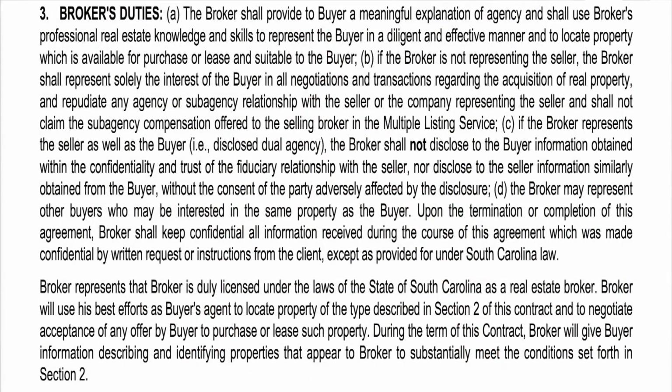The broker shall provide to buyer a meaningful explanation of agency and shall use broker's professional real estate knowledge and skills to represent the buyer in a diligent and effective manner and to locate property which is available for purchase or lease and suitable to the buyer. Let me stop right there. At the very first substantive conversation that you have with a buyer, you should be explaining the agency, South Carolina agency in South Carolina. That is real estate law, right? So very first substantive conversation.